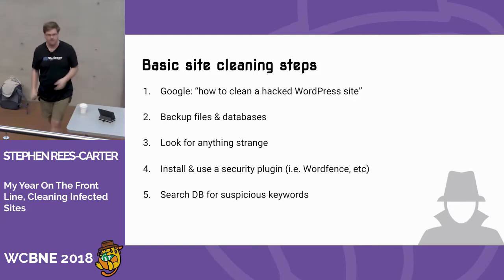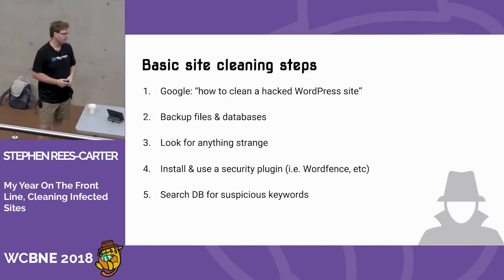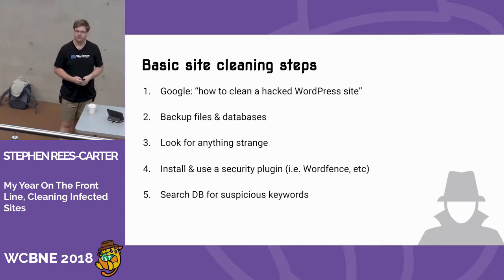Yeah, so those are the basic steps I went through to clean the site. And it turns out that they're the steps that you kind of need to follow. I actually managed to get 100% on this application, which was quite nice, considering I'd never cleaned a site before. So I was very happy with that one. And throughout my years of cleaning websites, these are basically the steps that we always follow. So that's something to remember if you're interested in cleaning sites or have to clean a site.